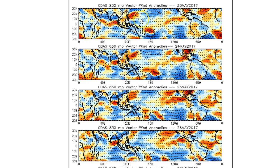850 millibar winds is up about 4,000 feet, sorry. And the Kelvin wave generation area right in here, again, 170 west to about 132, 5 degrees north and south. Yellows suggest westerly anomalies, blues easterly anomalies. May 23rd, kind of a neutral pattern. This is well south of 5 south, not part of the area we're looking at right in here.